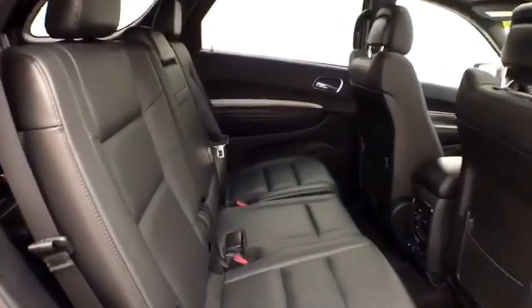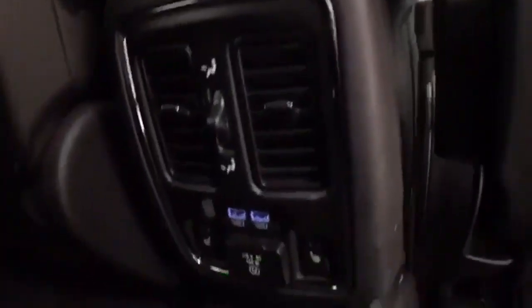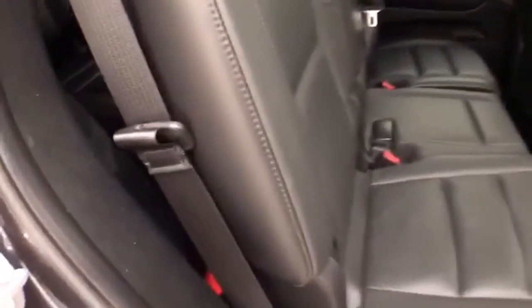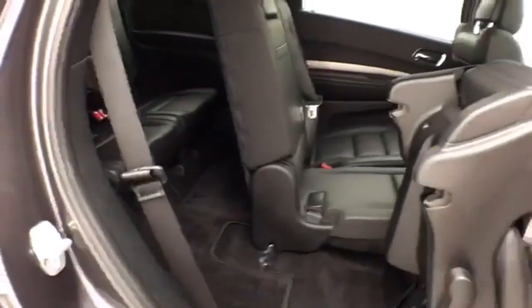Seats 7, leather interior, rear heat and air control to make sure everyone's comfortable. Middle row outboard seats are also heated. Seats fold flat for additional cargo space and tumble forward, making it easy to get to the third row.